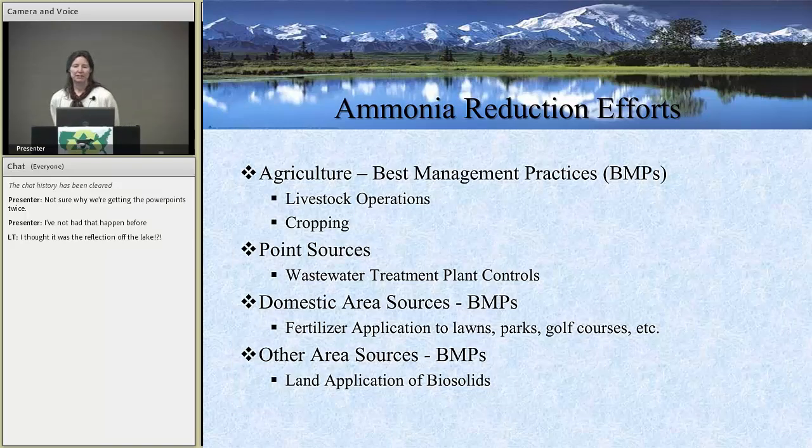So what are some of those reduction efforts? They're focusing primarily for agriculture on best management practices, again for livestock operations and crop production. We're also looking into the wastewater treatment plants. We've been concerned because there's been some nitrogen stripping that has come online, where treatment plants are being asked to volatilize and strip ammonia, and that just goes up into the air. So we're trying to understand that chemistry and what is happening.